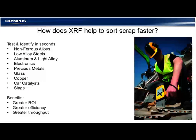So let's discuss how XRF can help sort scrap faster. The thing we want to remember is what's most important to a scrapyard. XRF can help you sort faster and increase your profits, which essentially will mean more pure scrap. Keep in mind that these are mobile handheld devices that can be used at any location in your yard. They weigh about 3.5 pounds, and they have the ability to separate over 550 different types of alloy grades.